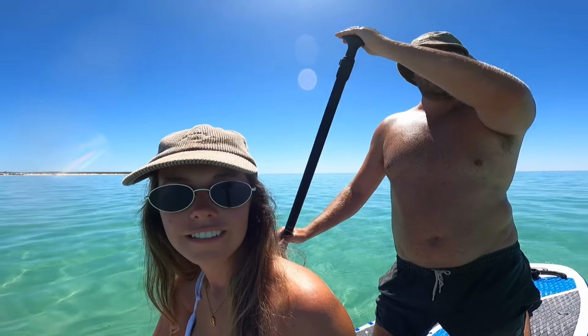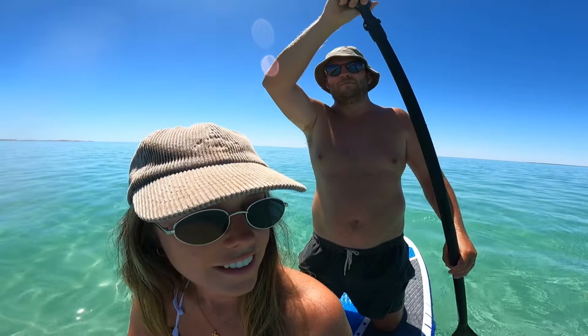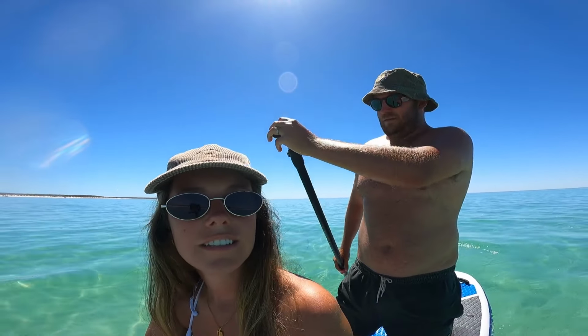We're going to keep an eye out for more creatures. Well, given that that's the second one we've seen, I reckon we'll see more. It could have been the same one, but still. Maybe. I don't know, he seemed pretty big, though. The other one was a bit smaller. He was a big boy.